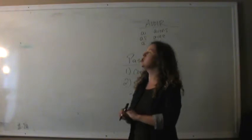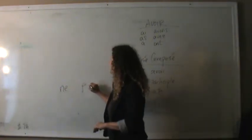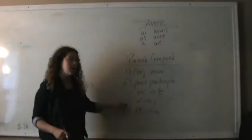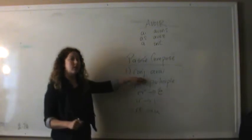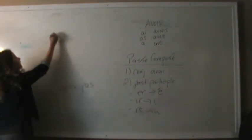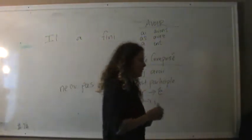All right? Do you remember when we were talking about negation? Ne pas goes around the conjugated verb. Well, in Passé Composé, avoir is your conjugated verb. So let's look at this. If I wanted to say, he has finished. Il a fini. All right? Now let's label these.